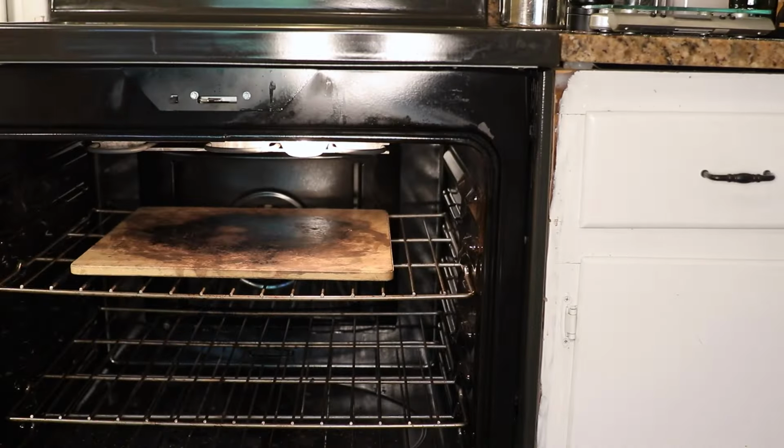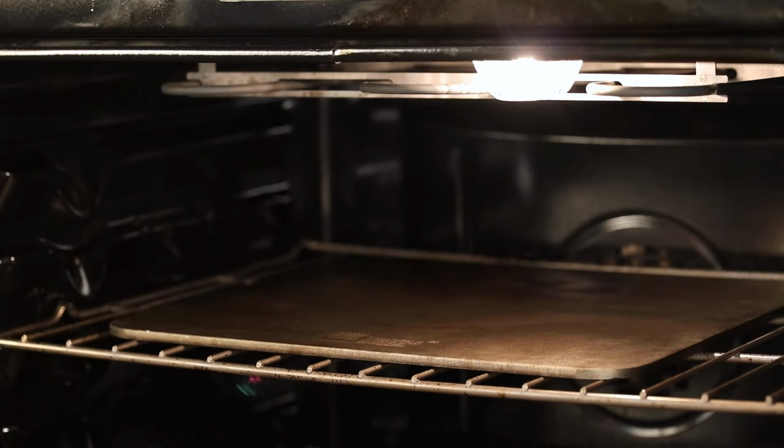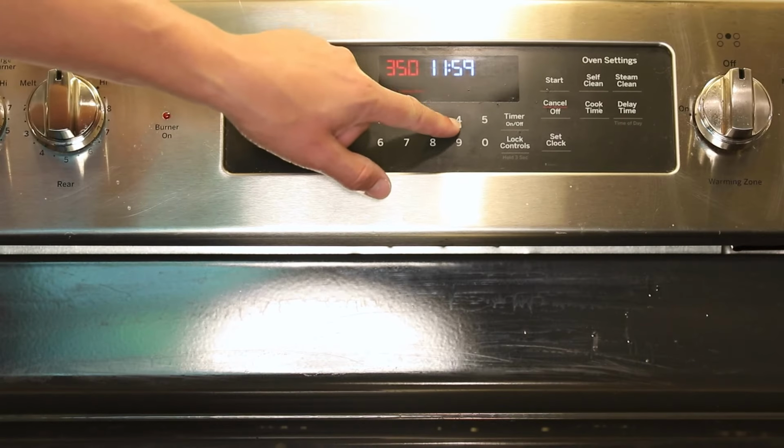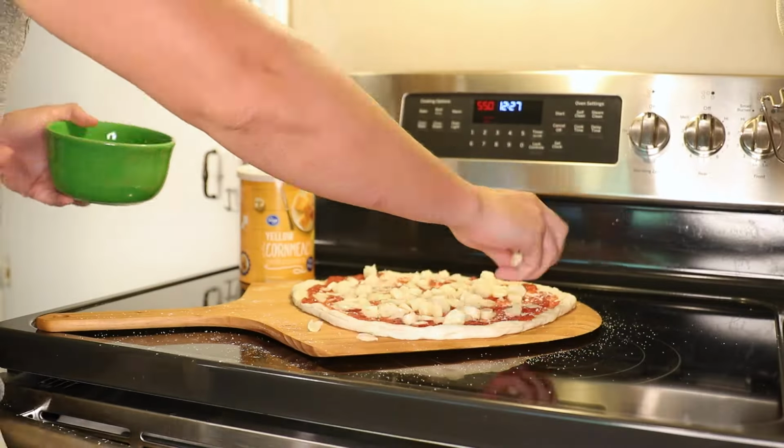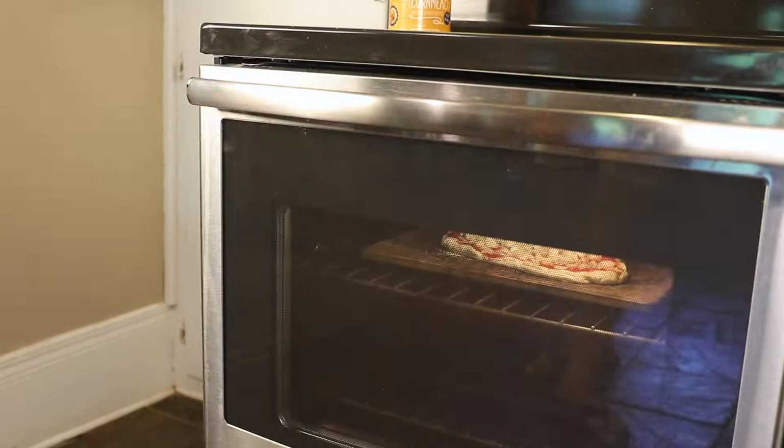I tested the stone on Saturday and the steel on Sunday. That way they could be on the same rack position for every single test, and the oven would be starting dead cold on each testing day. I preheated each respective surface on my oven's highest temperature, 550 Fahrenheit convection roast. For my first test, I baked a pizza after just a half hour of preheating.